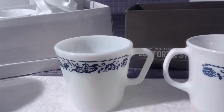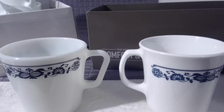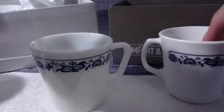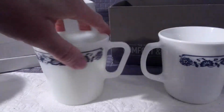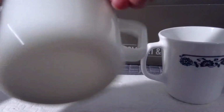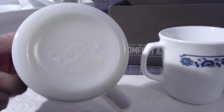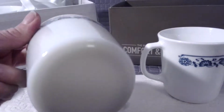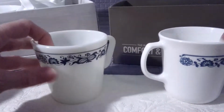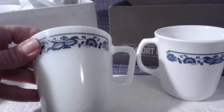Yeah, you can see the difference. I didn't really notice until I was picking them all up and thought, well, that feels different. This is the same pattern, and you can see the handles are different. This is like the D handle or whatever it's called, but this one was actually the Pyrex version. I guess it's like milk glass. I don't know, is it milk glass? But so there was one different one. So I'm going to keep this one.